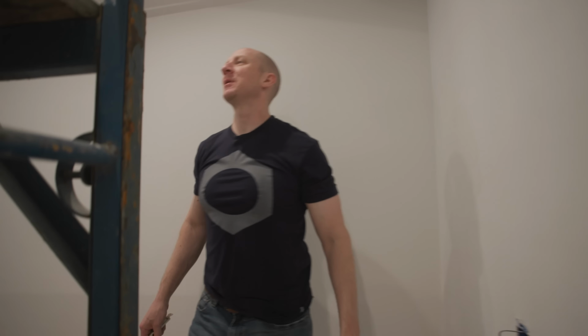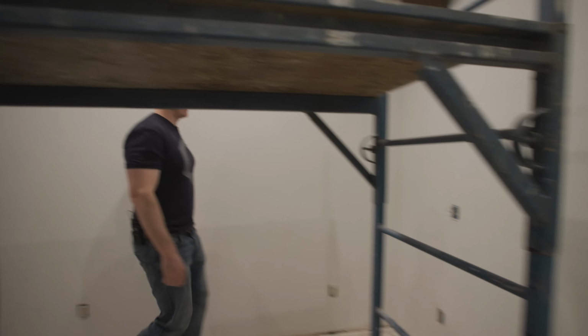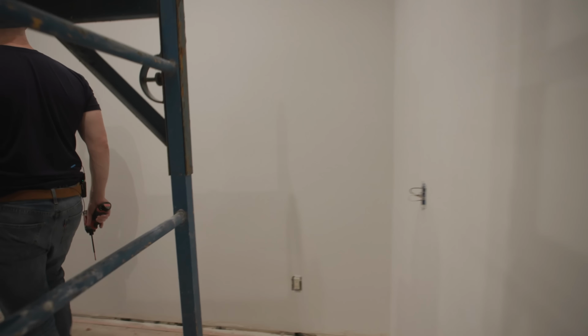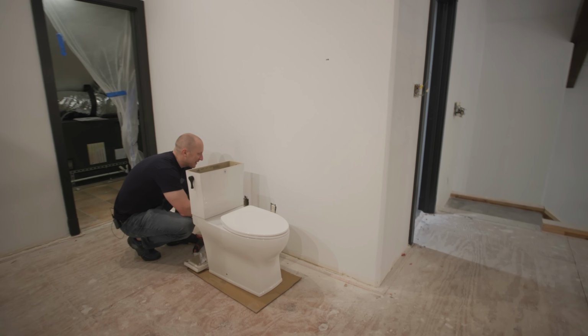Hey Mike, I figured out my specialty. What is it? Putting on blank covers. I like that. That's good. These guys over here, see, this is my specialty. Blank cover, blank cover. I'm good at that. I'm gonna do all of them. There's only like eight of them in the whole house, but hey, each one takes a couple minutes, so.